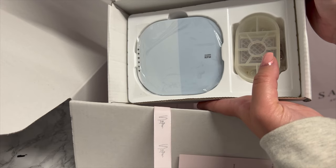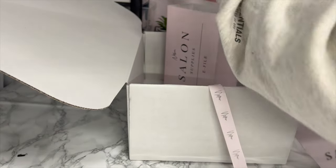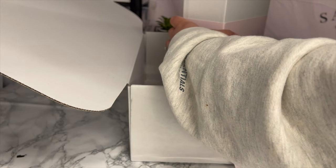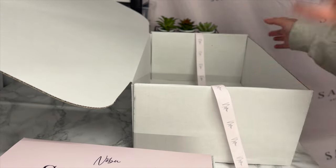So this next order for Charlotte, she's ordered the blue e-file, so I just thought I'd give you a little bit of a look of what that one looks like before I pack it. So I'll just get the pen piece put in there, and obviously the user manual, and put that in one of our box sleeves. There we go, so that one is ready. I'll just get all the tissue paper and stuff put in there.